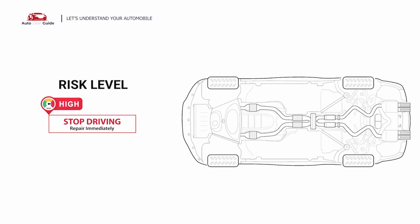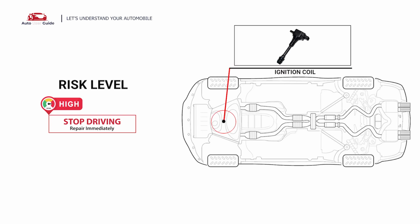This engine code indicates that the diesel particulate filter on bank 2 is not effectively reducing particulate matter emissions. This means the filter is not performing as well as it should and may be clogged or malfunctioning. Under this circumstance, stop driving and repair your vehicle immediately.